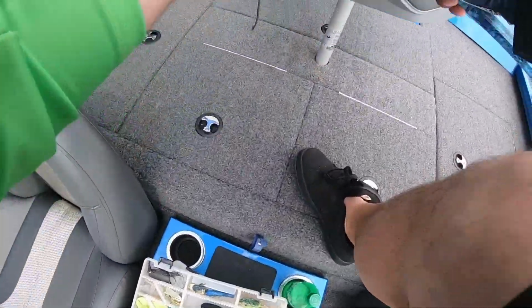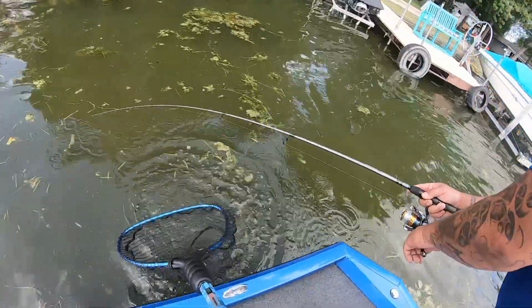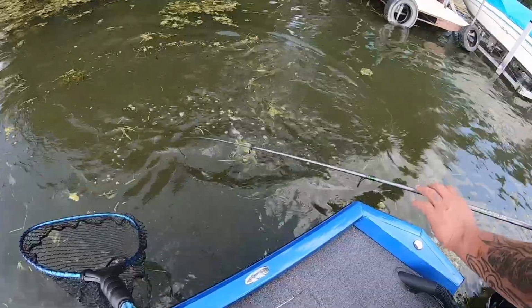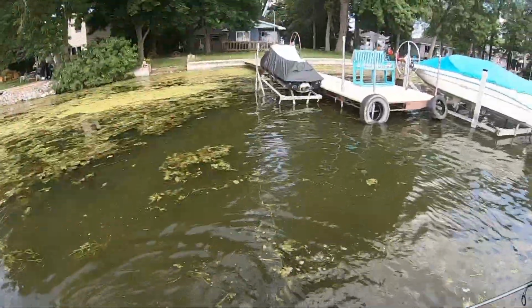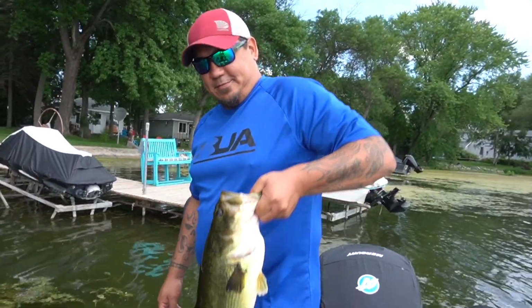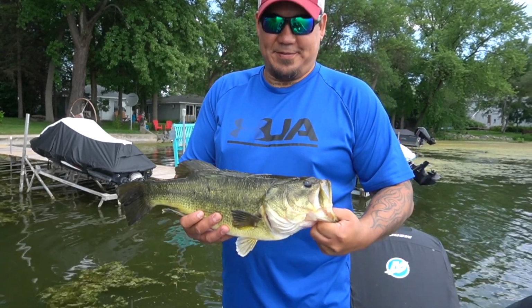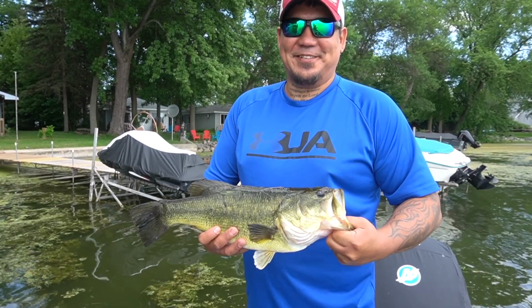You need a net here? That's a nice fish. Stay down, stay down. Oh, man. There we go. Yeah, buddy, nice fish. That's what I'm talking about. Yeah. Woo! Hold on. Can you hold it by its belly? Nice job, Henry. Yeah, buddy. That's what I'm talking about.